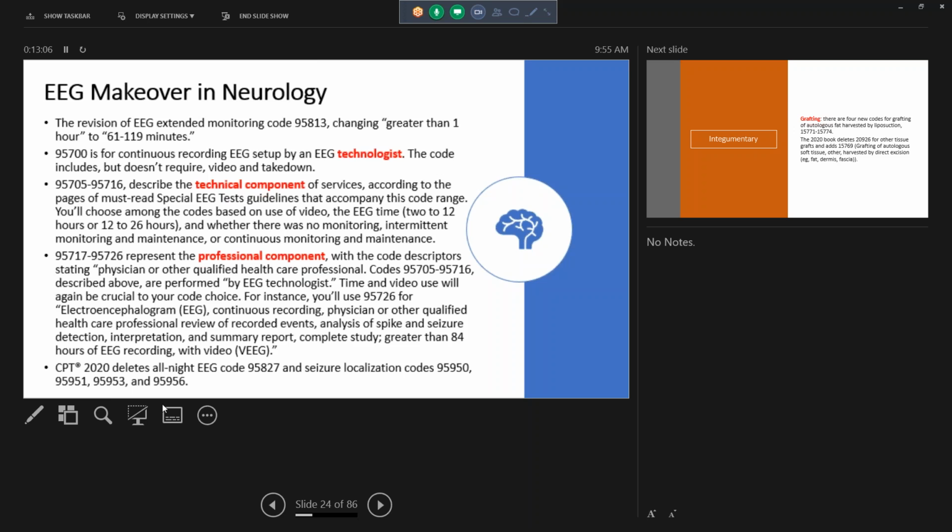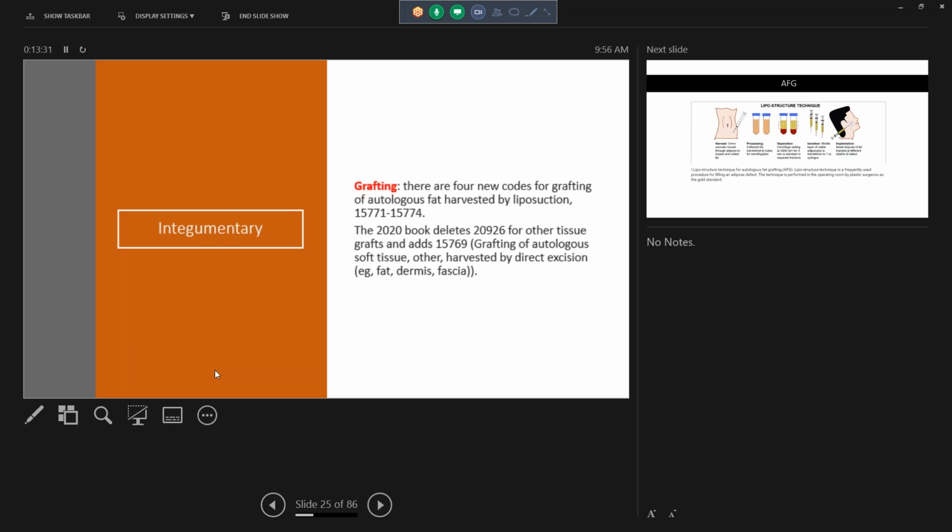CPT 2020 just deleted all the all-night codes, 95827 and seizure localization codes. They just rewrote that section. So if you ever get a job in neurology, you'll need to know that. But most of us, my neurologists don't use any of these codes in their office. These would all be facility-based EEGs.